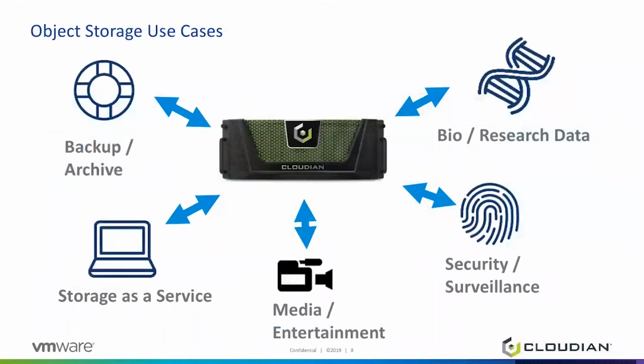The typical use cases for object storage range from, as I mentioned, backup and archive and media were two common ones, storage as a service, but also think of video surveillance as a service, or providing a data lake for bio or research data. Anything your customers are doing that requires a large amount of data in a single namespace, a single management environment, is a great use case for object storage.